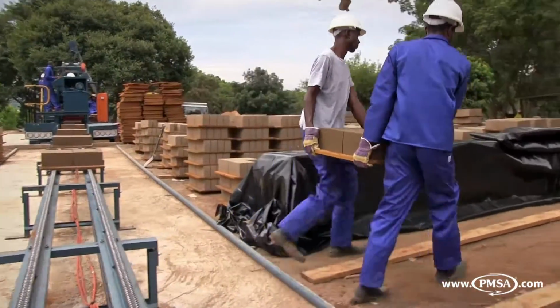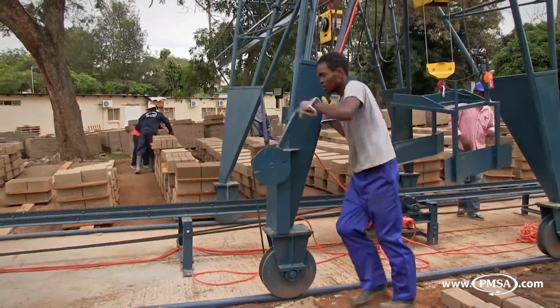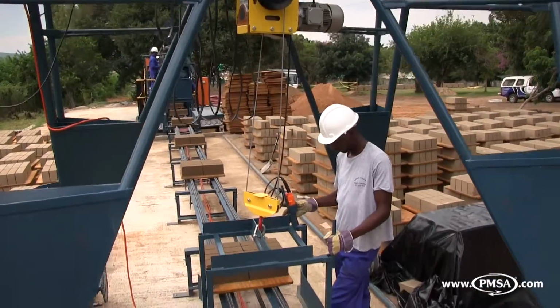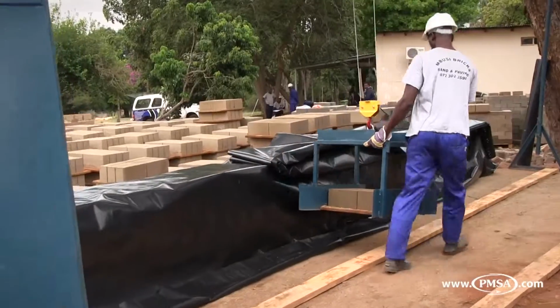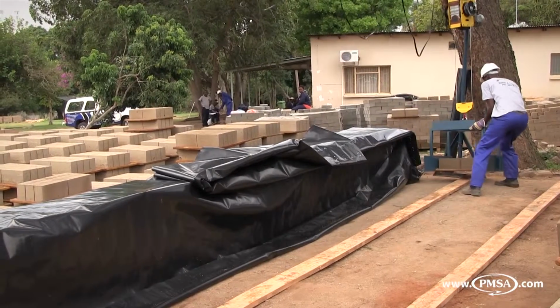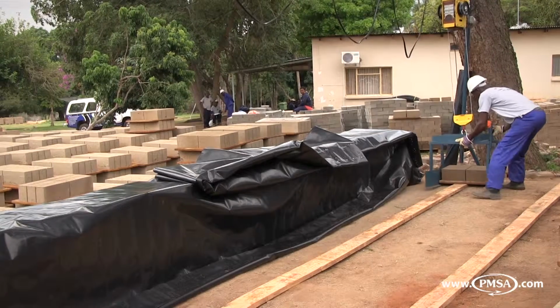Packing of pallets straight from the chain conveyor can be done by hand, or with the use of an optional travelling gantry and hoist system. The wet product is placed either onto a concrete slab in a permanent installation or, in the case of a mobile plant, onto the ground carefully to keep the wooden pallet off the ground using the most appropriate method.